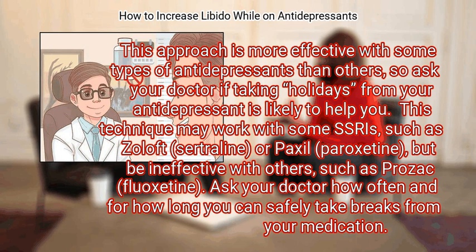This technique may work with some SSRIs, such as Zoloft, sertraline, or Paxil, paroxetine, but be ineffective with others, such as Prozac, fluoxetine. Ask your doctor how often and for how long you can safely take breaks from your medication.